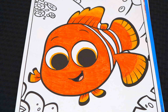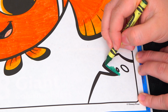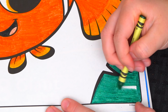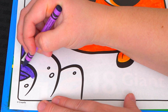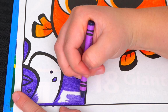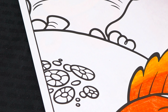Okay, now I'm all finished coloring in Nemo. Now let's color in all these plants and things in the background. Let's make this one dark green. And let's make this one over here purple. Let's make these ones up here a light purple.